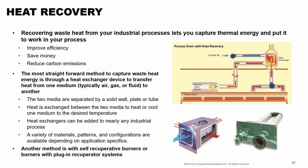And that's typically air to air, or air to water, things of that nature. So we've got that heat exchanger design. Two media, they're separated by a solid wall, a plate, or a tube, and the heat is exchanged between the two media, right? That hot exhaust gas that's coming out is going to be transferred to the colder combustion air coming in. And heat exchangers can be added to almost any industrial process. You're not going to find a boiler these days that doesn't have an economizer, right? So boilers for a long time have done that. Not so much on some of the industrial end of it.